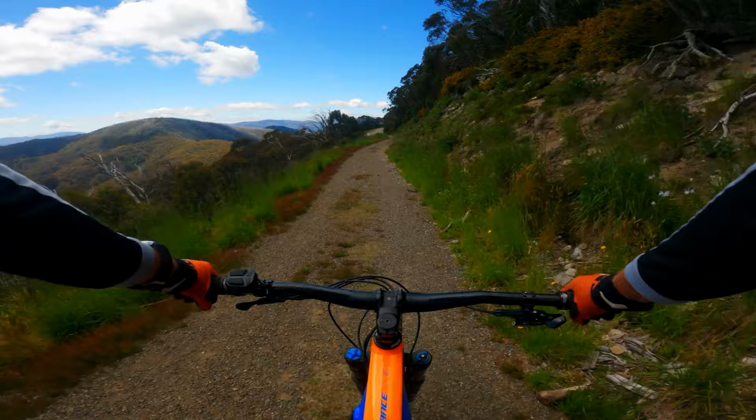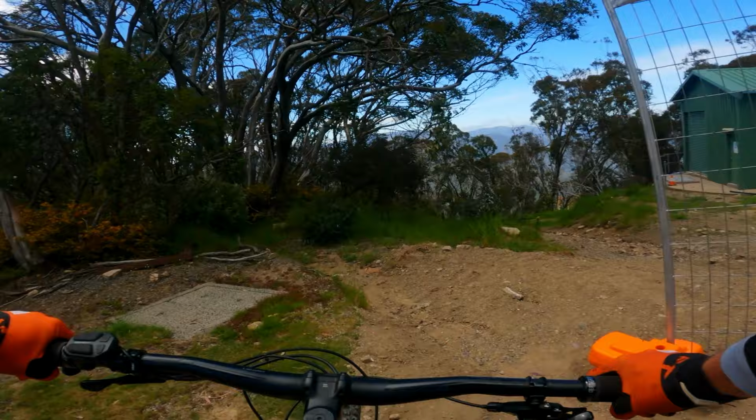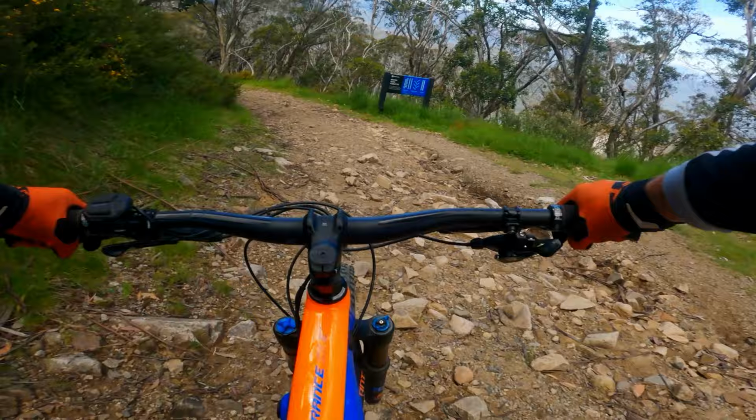I think I may have actually gone wrong in this part of the trail and missed the single track, but the views along this little bit of fire road were incredible. And I'm 100% sure I was wrong going down this part, but it was actually a fun little blast down a very rough fire trail.